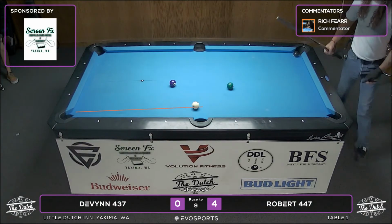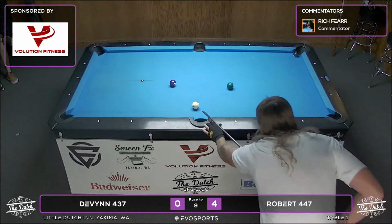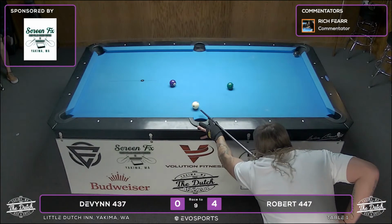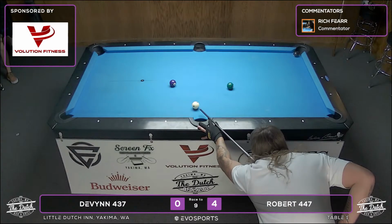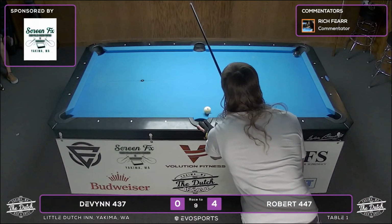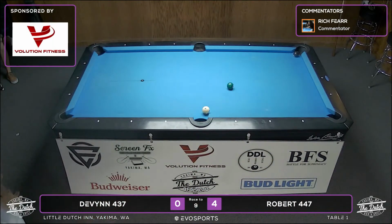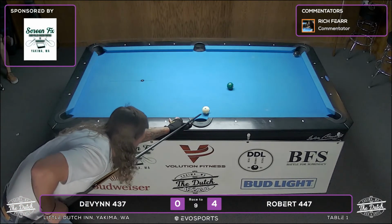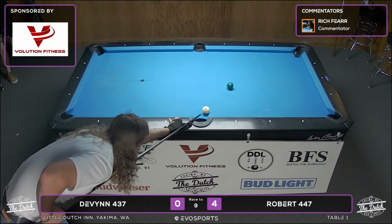Okay, so he hit it with good speed. So the out is doable. Just need him to stay focused enough to execute it and get on the board. And that will help him a lot. It'll help him breathe a little easier. Uh-oh. Okay, so he managed to avoid the scratch. Now it's forced into a bank. Very doable, but definitely not the shot you wanted.